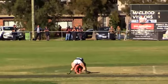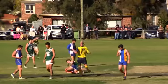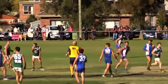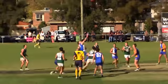Sievers tries to gather in the middle of the park. Didn't get it the first time around. Under pressure now from Desmond, and he's brought to ground. The umpire calls for it. That was the umpire going to ground, but the laughter from the crowd here is just tracking back, tripping over the feet here. Ball up, middle of the ground.